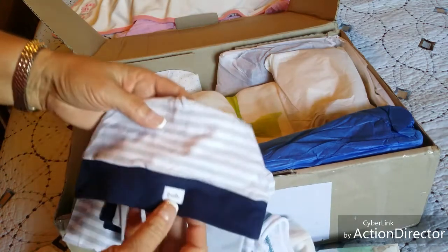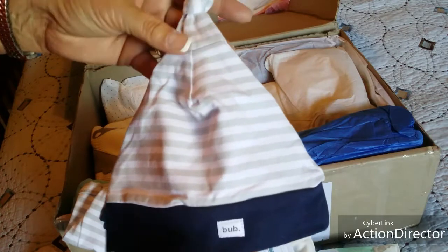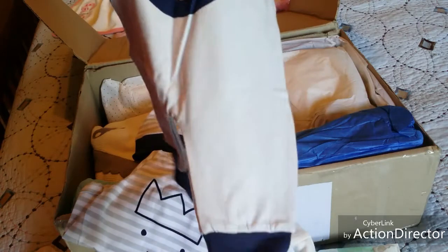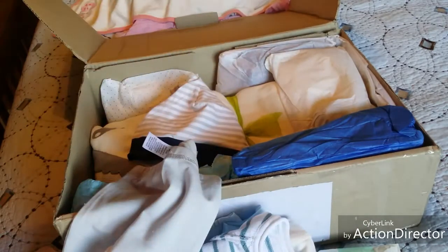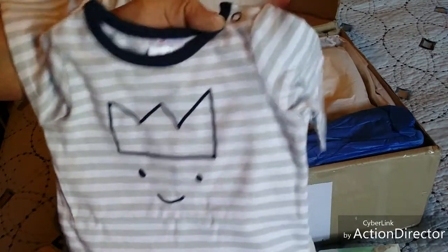Look at this darling little hat. It's navy blue and a light gray and white stripe. A little knot in the top. Isn't that cute? With little gray pants with navy blue cuffs and a little navy blue... looks like a king on the back, little smiley face with a crown. Isn't that adorable? Little onesie with matching gray and white stripe, navy blue trim, and little king. Isn't that cute?